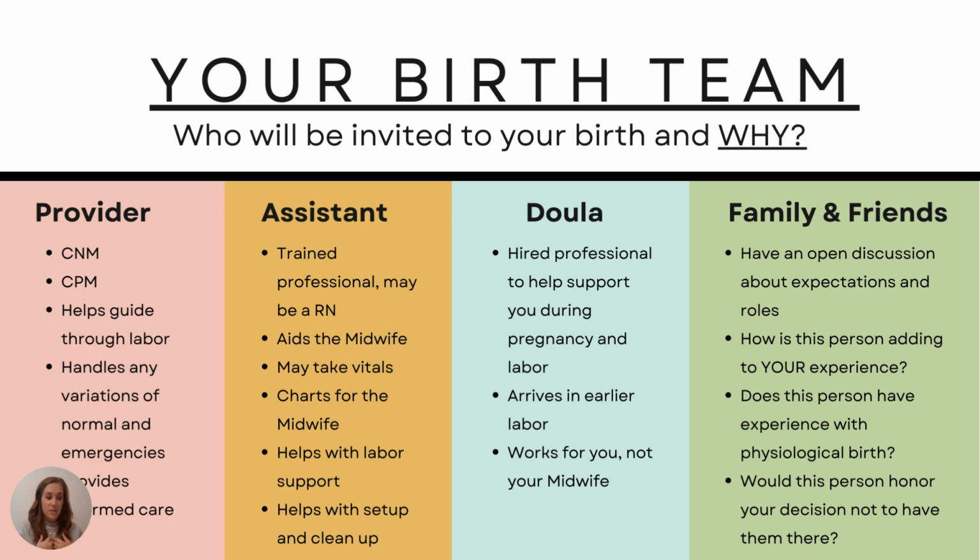The goal as an assistant, from my practice, is that we want to try to make it look like we were never here. So I want to make sure that I'm leaving your home nice and clean while the midwife tends to you in that postpartum time, taking vitals and watching baby and things like that. I'm helping her, but I'm also cleaning up the space as well. And same thing at the birth center, they would be in charge of doing all of that as well.